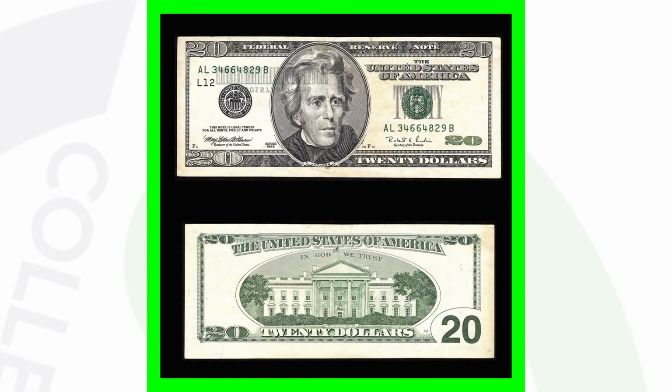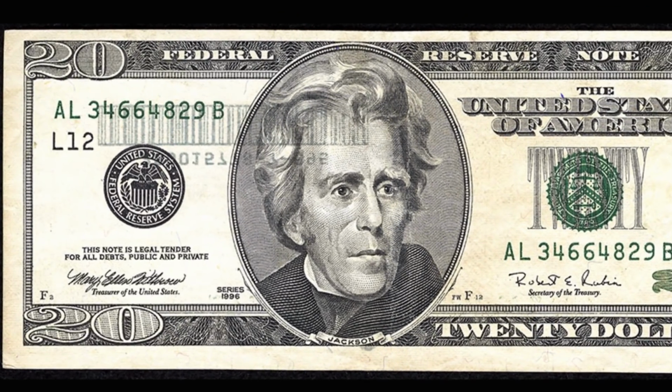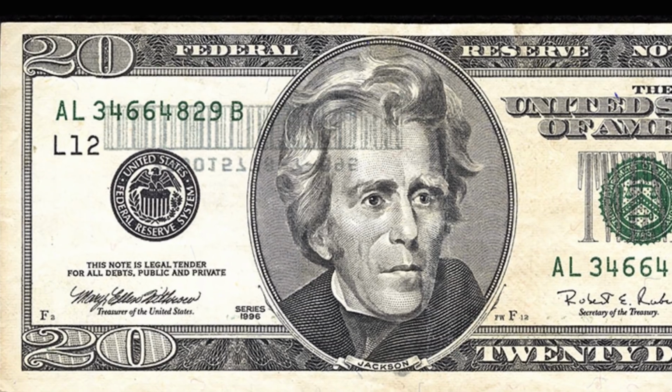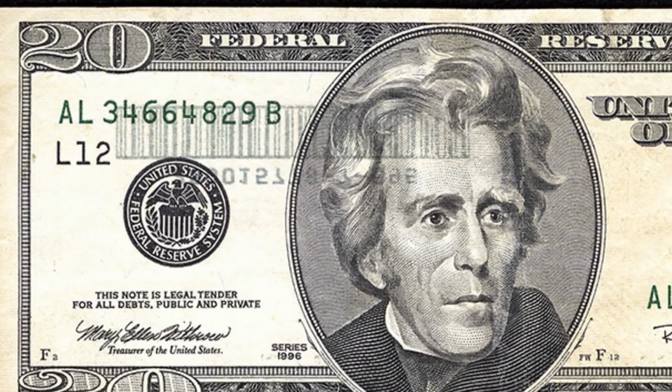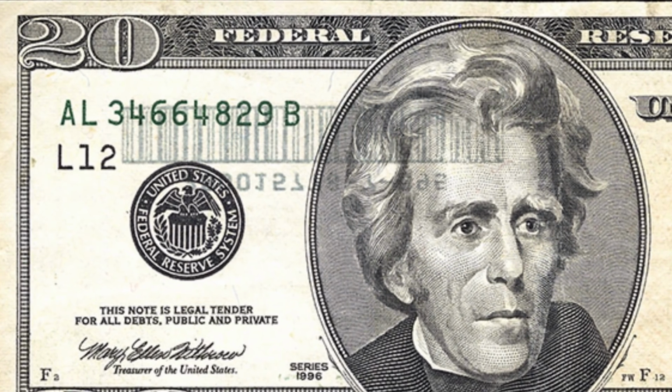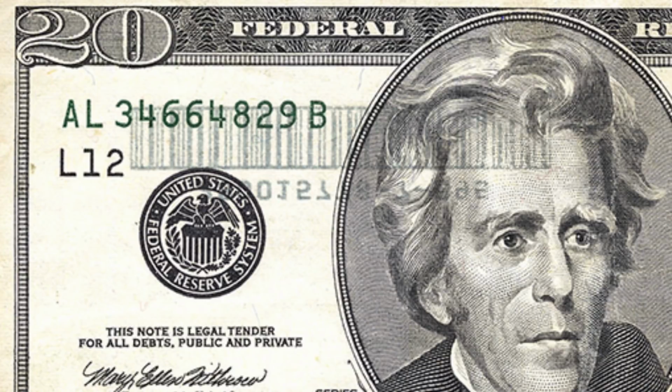Next up's a really interesting $20 bill. Now this one is from 1996 as well, and you can see there on the front of the $20 bill, there's an enigmatic error which is printed on the paper with a barcode embedded in it. So you can see that barcode there on the $20 bill. Wow, that's pretty amazing. This $20 bill sold for over $1,400.